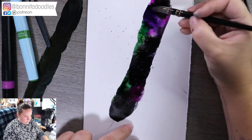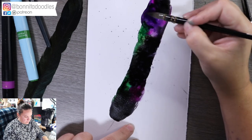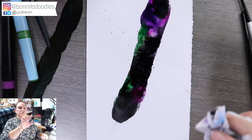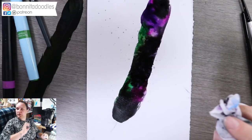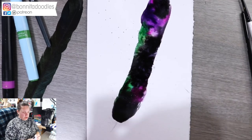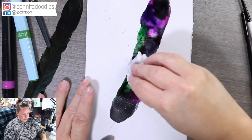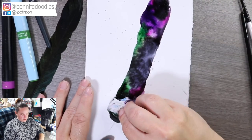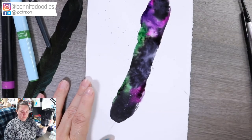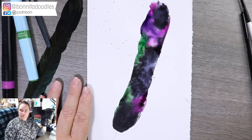Purple, so yummy. So dark. There we go, that helps. Let me get out of the way. So you can also grab your tissue, and where you've put in those blobs of water, you can then come along and pull some of that colour off. So you get this real galaxy looking feather.